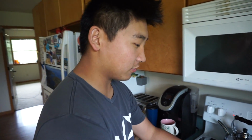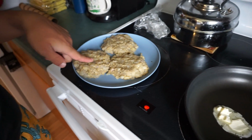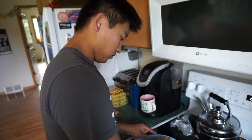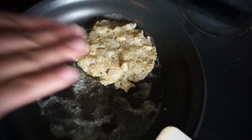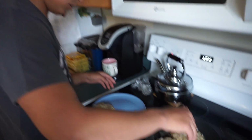Anyway, we got our lovely pan here. It is warming up with some butter in it, and then we're going to throw these bad boys in there and hopefully cook all of them. I don't know if all of them's going to fit in there, so we might have to do 2 batches. We'll find out. So we got our nice lovely patty here that is staying together, surprisingly. We're just going to throw her in there just like that. And go other one right there.